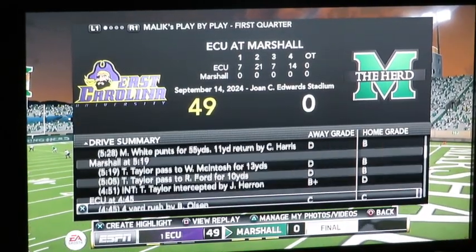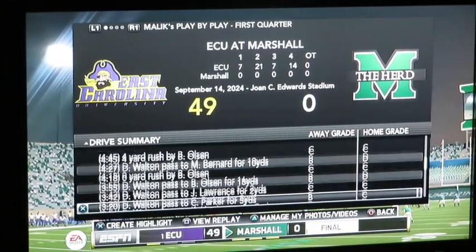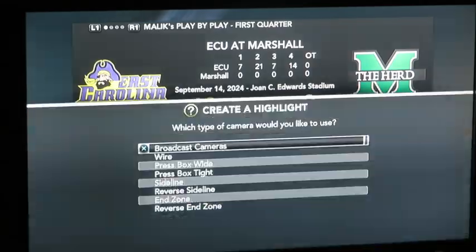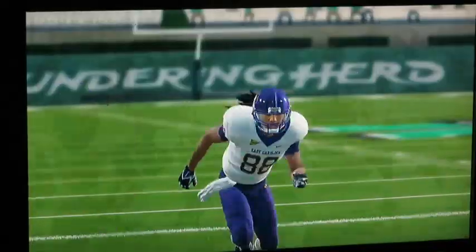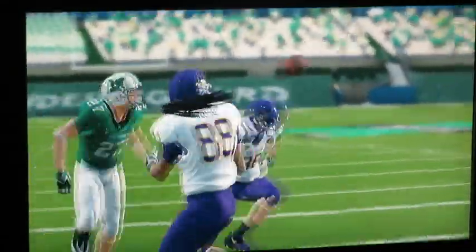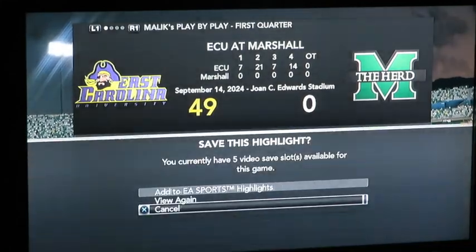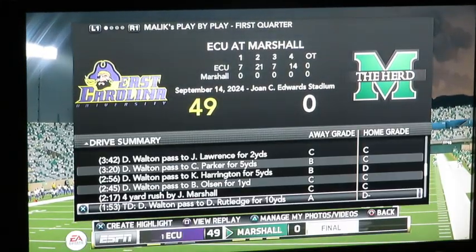And then what you're about to see next is the first touchdown of the day. Damon Walton, our starting quarterback, to our fourth receiver, David Rutledge. He runs a very nice up and out pattern. It's a corner end zone for a touchdown that gave ECU a 7-0 lead.